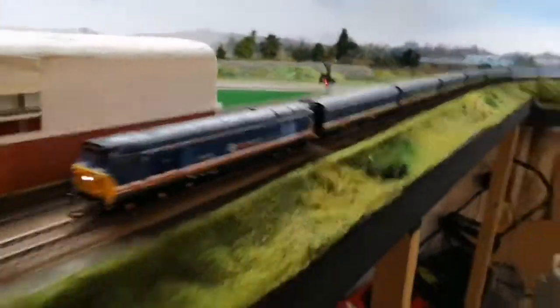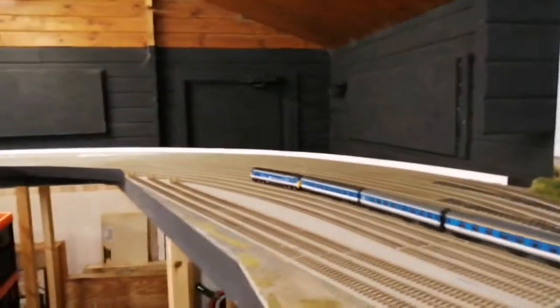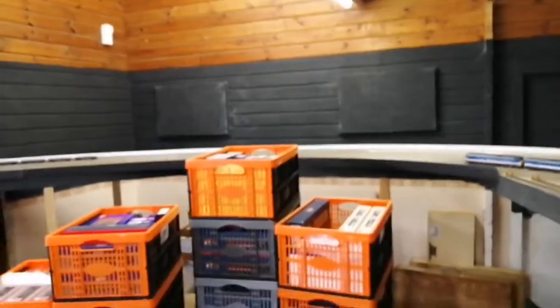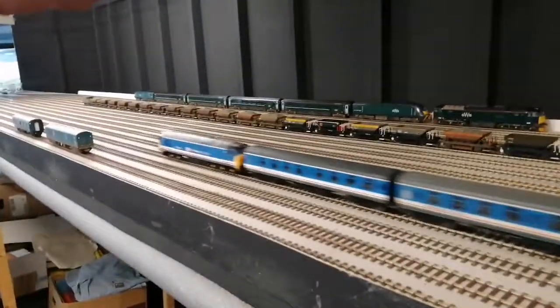down past what was then the DMU depot, I guess, before it became an EMU depot, and into the hidden sidings, which are vast. And that is pretty much one circuit. So there's Glorious, looking glorious, heading off on another lap.